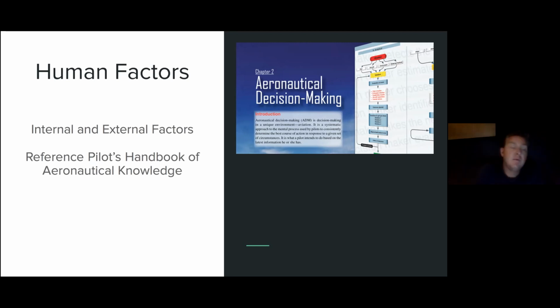So in preparing for your exam, you're going to hear a lot about human factors, and human factors is a huge subject, and there's no way we can spend enough time talking about it. But there are some great resources for this. Honestly, the Glider Flying Handbook is probably pretty outdated, and I don't think a lot of examiners really reference that section very much. Definitely read through it, but also read through the Pilot's Handbook of Aeronautical Knowledge, Chapter 2, which is a much more updated and current aeronautical decision making and human factors section, and probably a great place to start as you're preparing for your checkride.